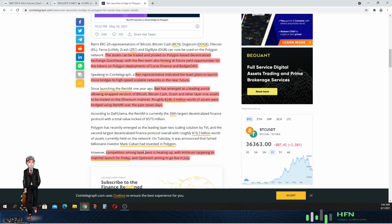So, REN launched the REN virtual machine 1 year ago, and they have emerged as a leading portal allowing wrapped versions of Bitcoin, Bitcoin Cash, Zcash, and other layer 1 assets to be traded on the Ethereum mainnet. Around $246 million worth of assets were bridged using the REN virtual machine over the past 7 days. So they're becoming a contender in the market for layer 2 solutions, right?